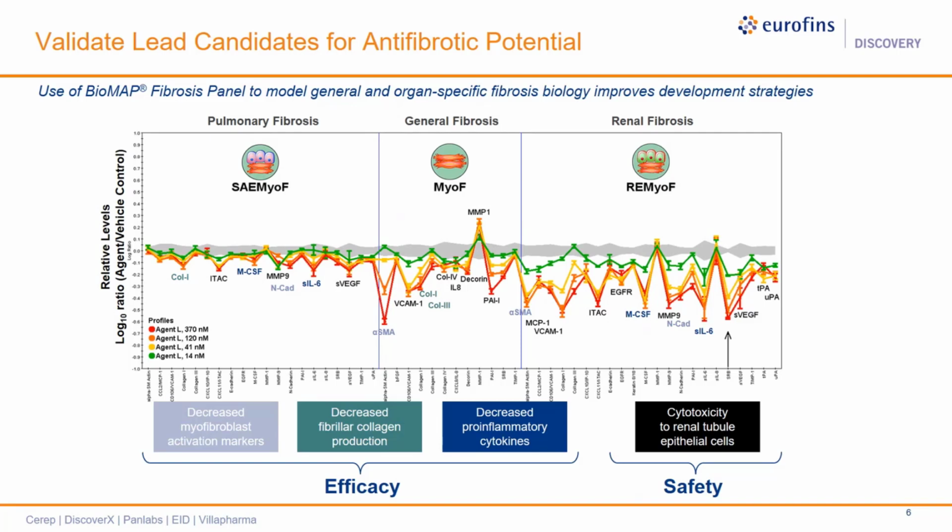However, in comparing the impact of the 2 co-culture systems, Agent L was cytotoxic in the system modeling renal fibrosis at higher concentrations. Renal cell cytotoxicity can be a red flag for safety, so if these concentrations are needed to elicit antifibrotic effects, this is an early indication that systemic routes of administration may be problematic at this dose range.